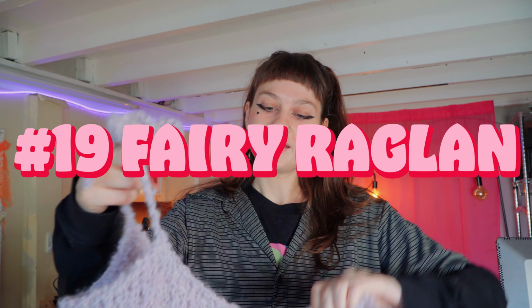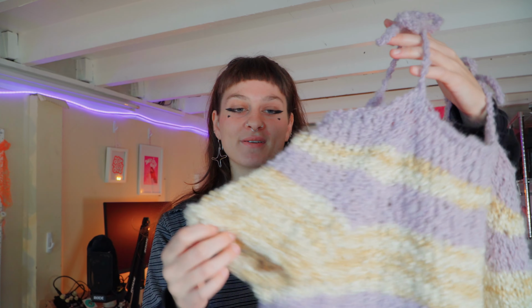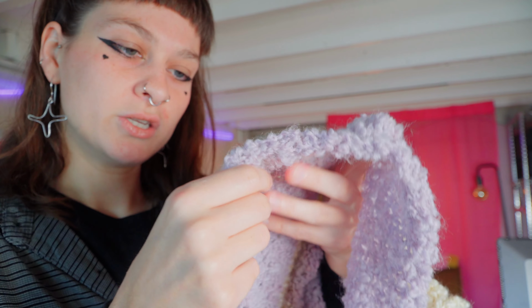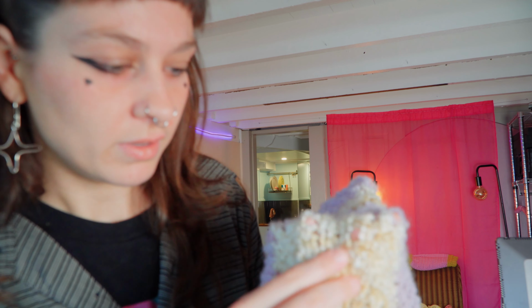This is another knit. Surprise, surprise. This was made from some boucle yarn. I think that might be a blend of acrylic and wool. You can tell it's a bit too soft for that. But the other one is definitely acrylic.